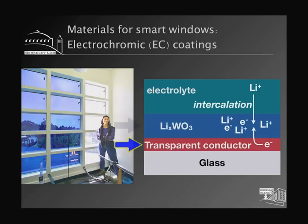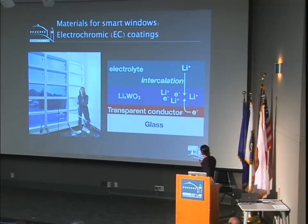This is the active layer. This is where all the good stuff happens, in this tungsten oxide layer. What happens from this transparent conductor is we allow electrons to come into the tungsten oxide film, and at the same time, on the other side, there's an electrolyte that can provide lithium ions that intercalate or insert themselves into the tungsten oxide. So when this process happens by applying an electric potential, the tungsten oxide becomes this dark blue color. And of course, you can reverse the process and make it clear again.